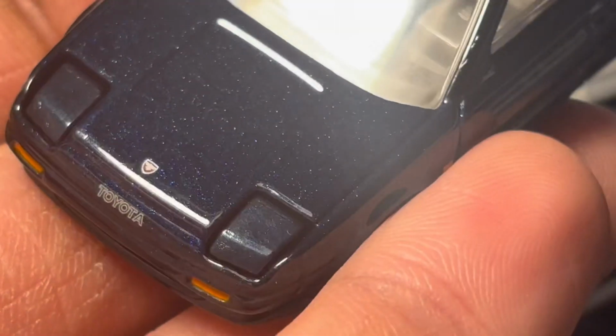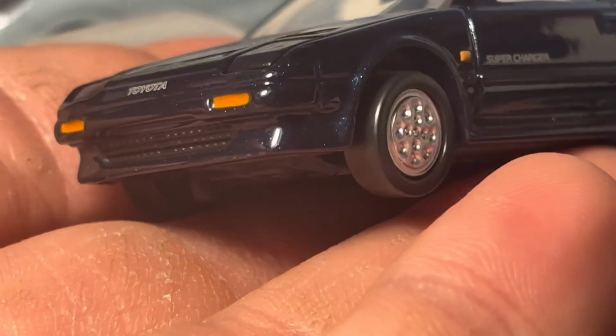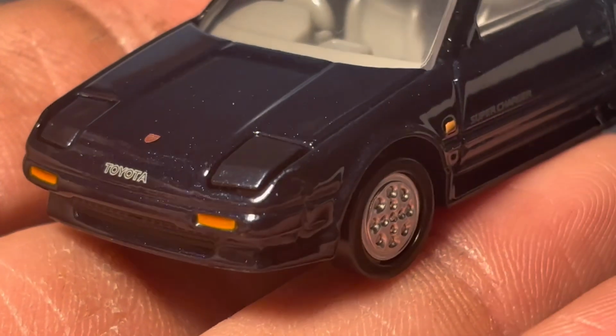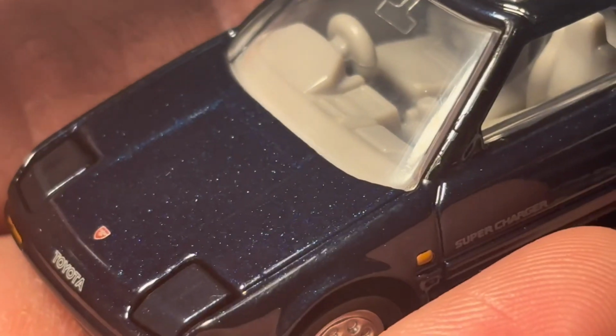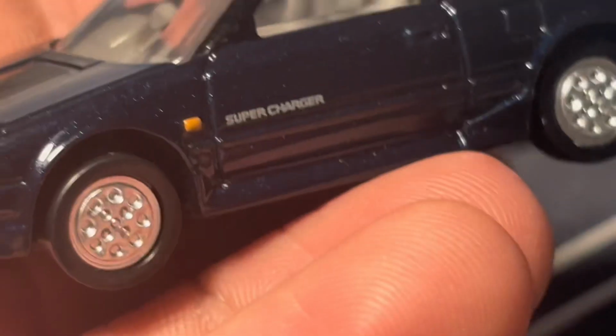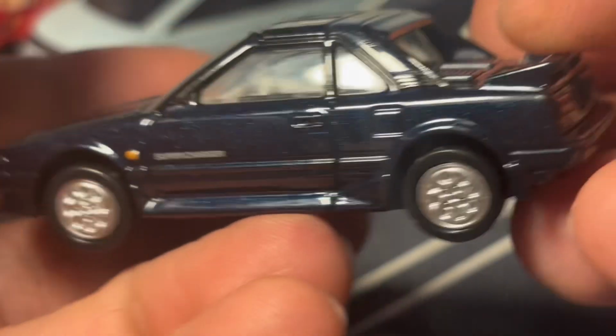So this is the AW11 MR2. I might have called it an SW20 earlier. I don't really remember. I almost called it an SW20 now. I'm like, nope, hold on. Did they do? Yeah, they did do an SW20 TL or premium. I don't remember if I have it or where it is or not. Love the wheels on this. Of course, they didn't detail those either.